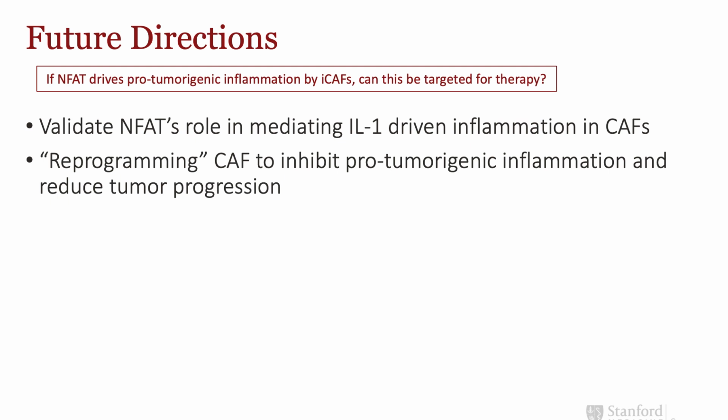The overall big picture here is that if NFAT drives this pro-tumorigenic inflammation, can we use it as a target for therapy? And the thought is, if we have these CAFs in the pro-inflammatory state and we have a regulator identified, we could potentially inhibit them to reprogram them and reduce tumor progression. And this is in contrast to the traditional approach of using interleukin or other immunotherapy; this could be a stronger and more specific approach, given that transcription factors are the ones that drive cell identity and orchestrate that. So I'm excited to see what is to come.